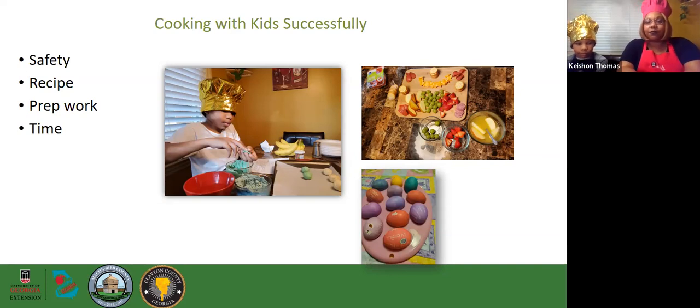So let's make sure that it's age appropriate. Prep work, making sure that you do the prep work. And it's also important, the time of day, depending on how young your child is, like DeAndrea's daughter there. It's probably not a good idea to say let's start cooking when she hasn't had her daily nap. That probably will not end well. You'll be frustrated, the child will be frustrated, and you may or may not get dinner on the table. You might have to call Uber Eats. So the time of day is very important.